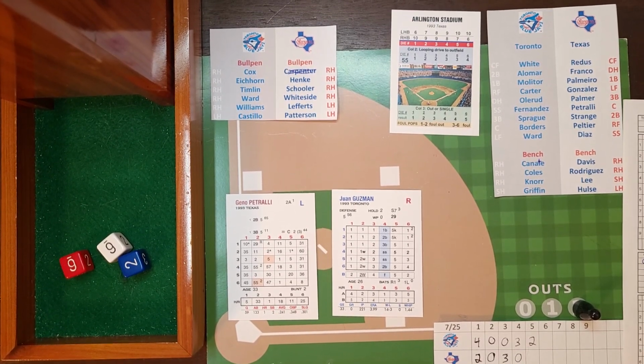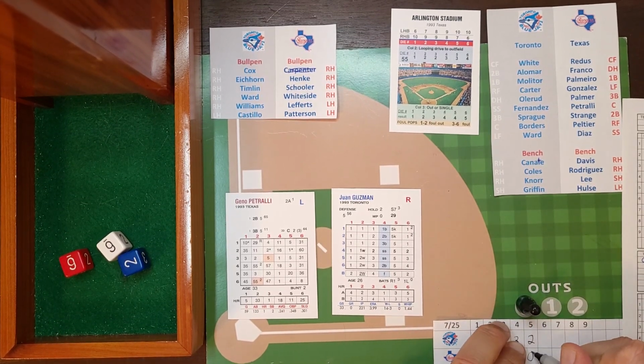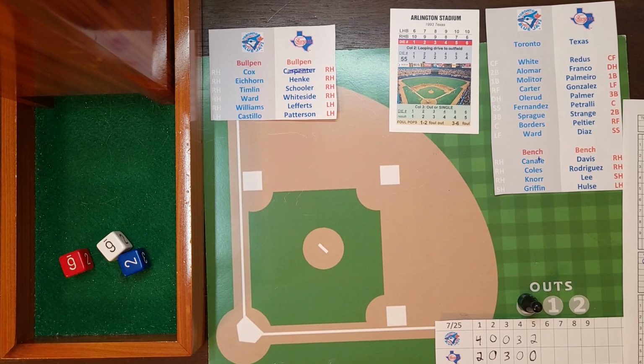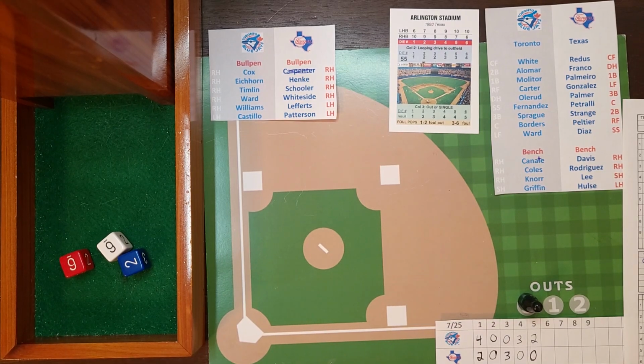We'll call it 1-4 as Alomar snuck in behind him, unbeknownst to Dean Palmer, who was kind of lollygagging there. And he is out of there. So that's going to end the inning. 9 to 5 after 5 innings of play, and now Texas needs a new pitcher.